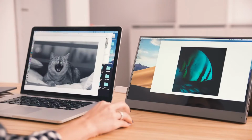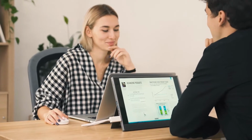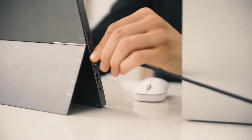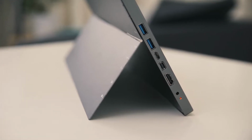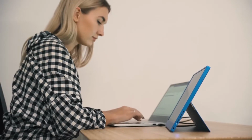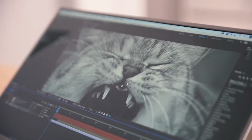You can either extend your monitor to get a better overview or mirror your screen so you can share with colleagues or clients. It's compatible with all laptops and very versatile, as we included all the ports you need: HDMI, Type-C, USB, and Mini HDMI. Gemini is available in two versions: the Full HD with touchscreen feature and the Ultra HD with astonishing display details, so you can choose whatever works best for you.